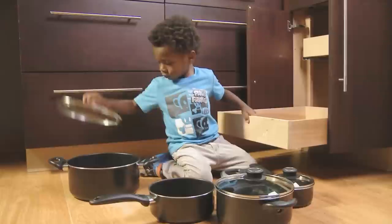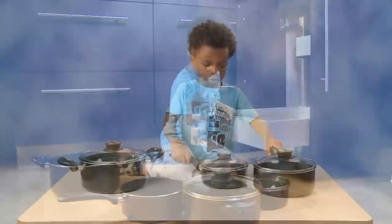Has your toddler ever raided your kitchen pots and pans? Have him put the pans in a row from largest to smallest, or encourage him to match the pots with the correct lids. Your child will be exercising his brain power and having fun at the same time.